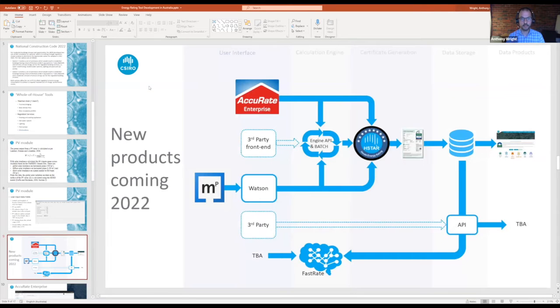Now, the new products that we're developing. So I've arranged this slide to try and explain how all of this fits together, all these new products. The vertical columns describe the kind of software architecture, and the horizontal flow is the various products. So in the user interface, we have Accurate Enterprise, which is our cloud tool.